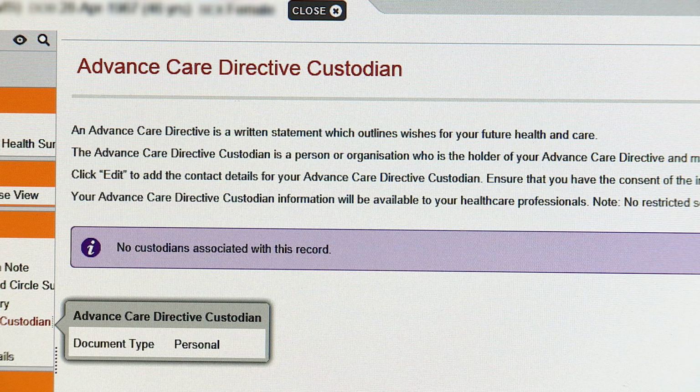Then there's something here called an advanced care directive. This is where people say, look, if I got dementia and I had a heart attack, please look after me, keep me comfortable. But if I ended up that I needed to have a heart transplant, please don't do a heart transplant.